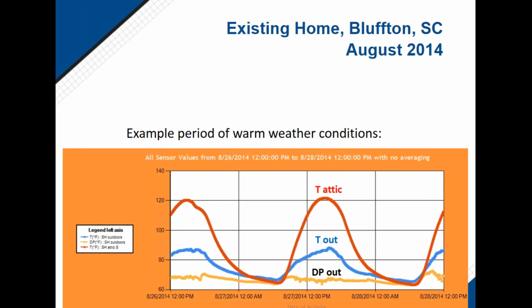Again, we wanted to investigate the temperature and dew point gradients within the ceiling insulation. This slide simply shows an example 2-day period of typical warm, humid conditions. The temperature outside, you know, it's pushing 90. The dew point outside looks like it's about 70. Attic temperature up to about 120 degrees during the day.